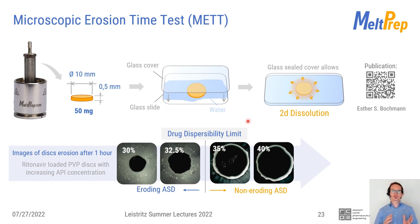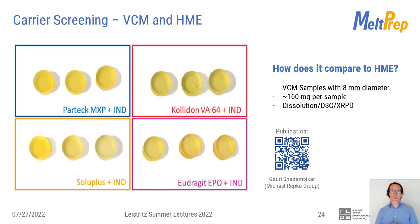The example shows the microscopic images here from above. One can clearly see a different dissolution behavior between the left and the right images. Samples up to 32.5% dissolved freely, whereas concentrations higher than that showed recrystallization and were not able to dissolve. This study demonstrates how the max drug load in a carrier can be determined.